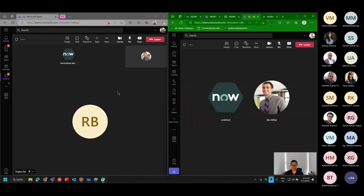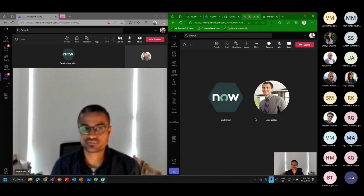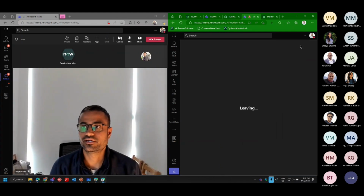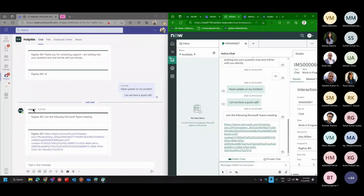So you'll be able to see that now Raghav is connected with Alex and they talk about the issue, discuss what the possible resolutions are, and they will end the call. So now, interesting scenario here. Alex is still in the Teams interface and he's chatting in the Teams conversational interface, and Raghav is using the ServiceNow chat interface, right? That's the interoperability, live agent support, chat to call.